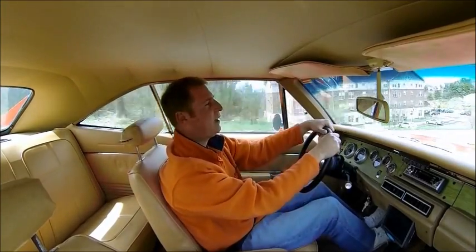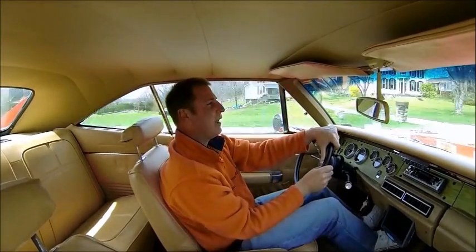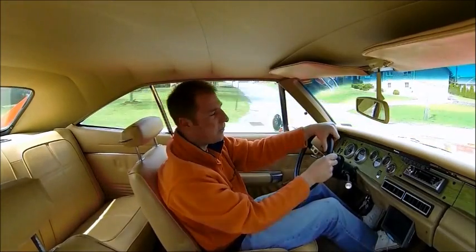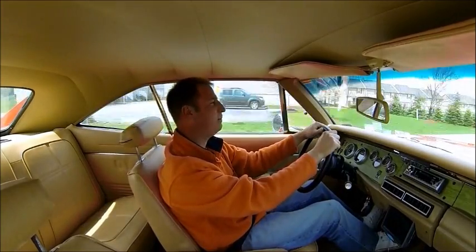So driving this car, a lot of people always ask me, well, hey, did you jump over a creek today with it? Well, I haven't. Not yet. Someday I plan to. I'm just not sure why I would want to do that, but it just sounds exciting.